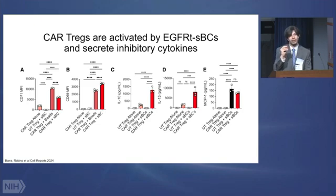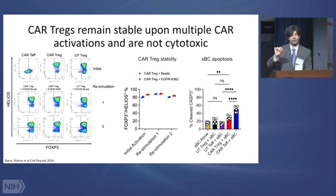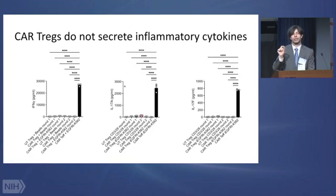We also went to great lengths to make sure that these CAR Tregs are well behaved. It has been shown that Tregs can destabilize if you activate them too many times. So we did it once, twice, three times. Every time, the cells are 80% and above FOXP3 Helios double positive. And if you co-incubate them with SPCs, they do not kill them. Zero cytotoxicity with EGFR CAR Tregs. Also, no inflammatory cytokine production: interferon gamma, TNF-alpha, IL-17, you see almost zero production of these inflammatory cytokines.